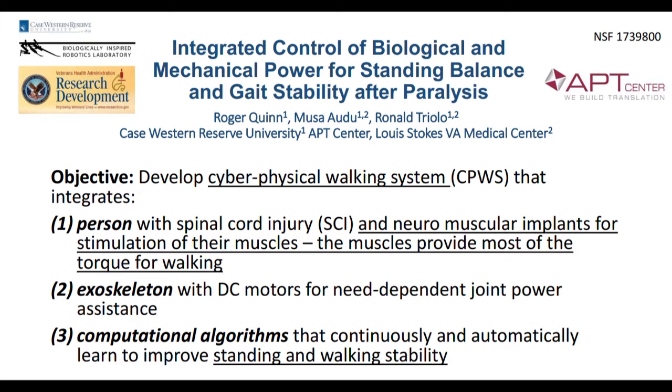First, a person with a spinal cord injury with neuromuscular implants to stimulate their muscles. Second, an exoskeleton with DC motors. And third, computational algorithms that continuously and automatically learn to improve standing and walking stability.